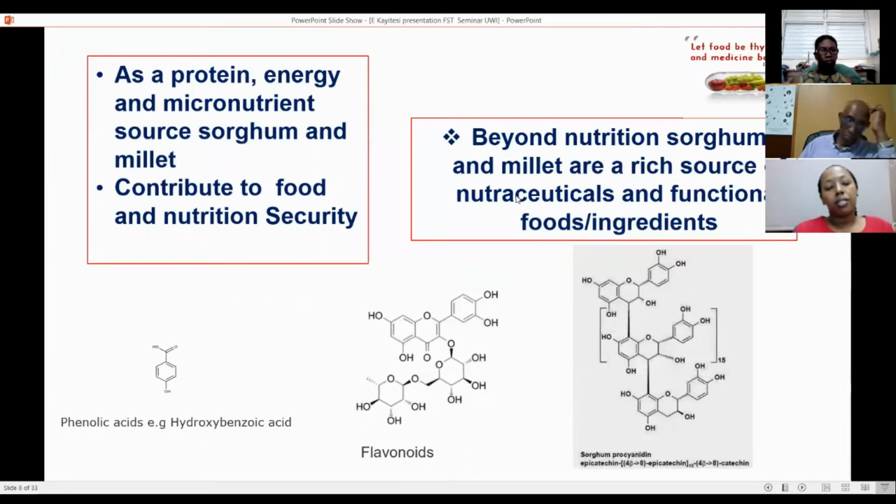Beyond the fact that they are drought resistant and environmentally friendly or climate friendly crops, they are a big source of energy for a lot of people on the continent, to some extent a source of protein, especially when they are combined with legumes. They give a better balance of amino acids for consumers. They are used as weaning food for most populations on the continent, and therefore contribute to nutrition security and food security. Above and beyond that, sorghum particularly, and millet to a larger extent, is a good source of nutraceuticals and can be used as an ingredient in functional foods and in nutraceuticals.